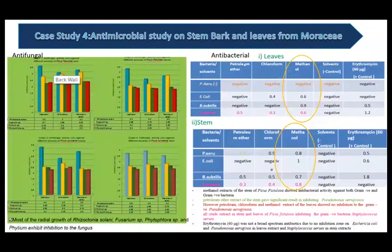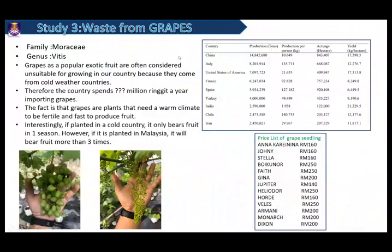Again, this activity showed the methanol extract is very potential for the development of antimicrobial activity. And next we study the waste from grape. This is the family Moraceae. From the findings, grape is a popular exotic fruit. However, interestingly, if planted in a cold country, it only bears fruit in 1 season. However, if it is planted in Malaysia, it will bear fruit more than 3 times. And from the table, we can see China has the lead compared to the USA. This is the price list of grape seedlings.